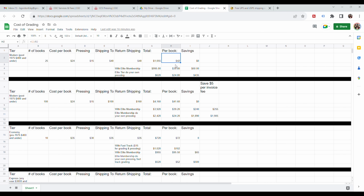Now, there are some ways to get this cost down. If you have that elite membership that costs $300 per year, you're going to save 10% on the grading fees. So that's going to be a cost savings of $60. And remember, with the elite tier, it's $150 more than the prior tier, and you get $150 credit for grading. You only need to make up a cost savings of $150 to make it worth it. So with this one submission, you're well on your way to paying for that elite membership.